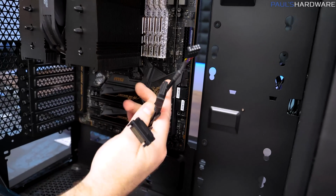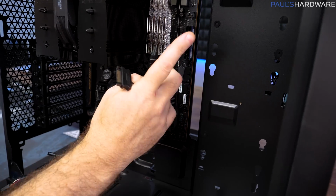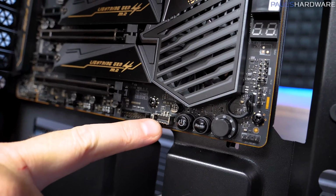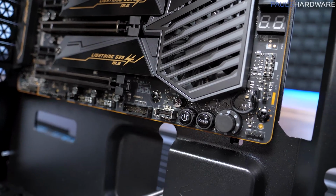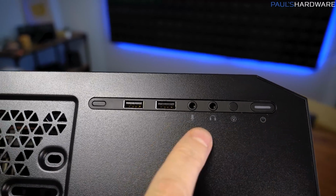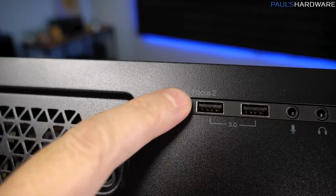Typical front panel connectors over here, like HD audio, USB 3.0, and there is one SATA power connector to power up the RGB hub that's included. Do note that if you want to connect the USB 3.2 Gen 2 front panel connector, it's available as an additional accessory. For I/O up here, you've got power, a button to control the RGB LEDs, mic and headphone, a couple USB 3.0 ports, and then that Type-C that's blanked out right now.